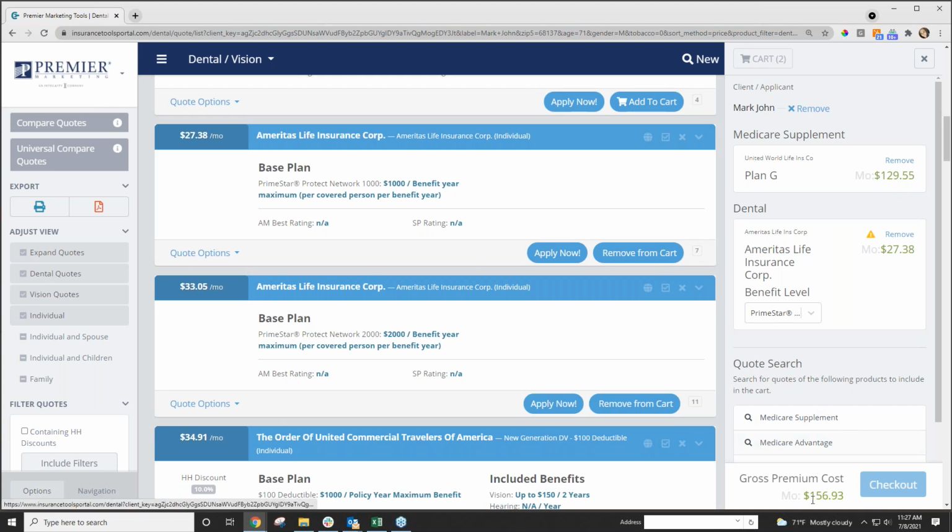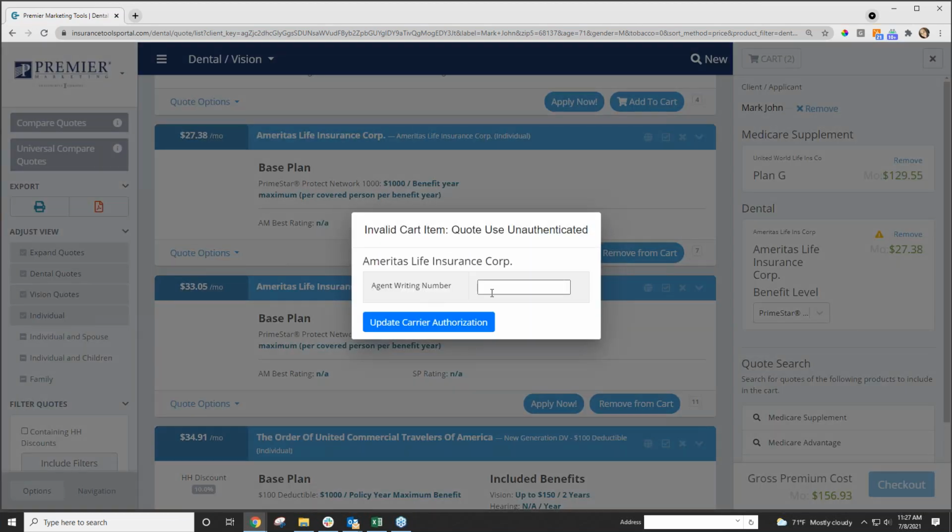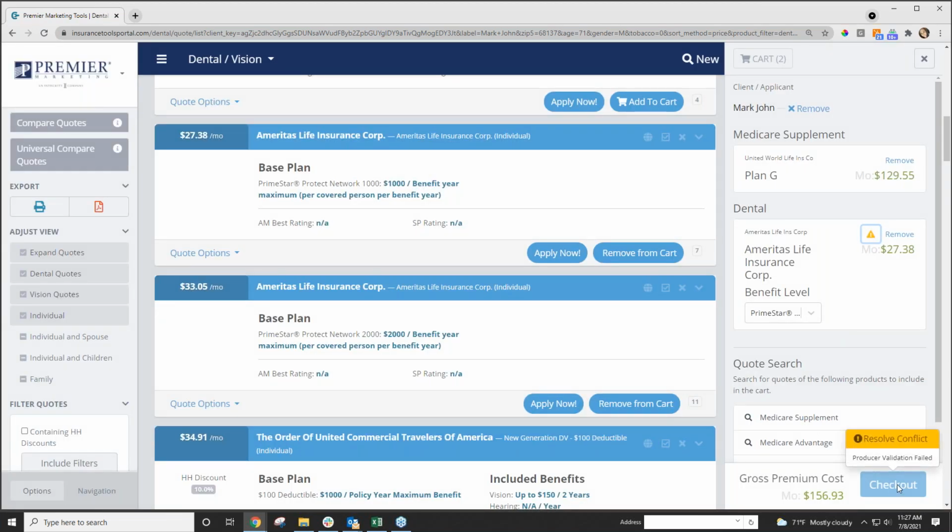Notice how it automatically adds in that monthly premium for me. So this is how I mentioned this is going to help you cross-sell better, being able to show them, adding both of these, what that cost would be. And then you do have to make sure that you verify your appointment. So it's going to ask you for your writing number here. So you will have to make sure that that has been entered before you can actually check out and go through the application process.